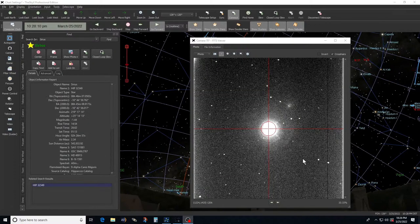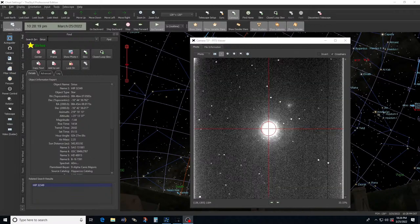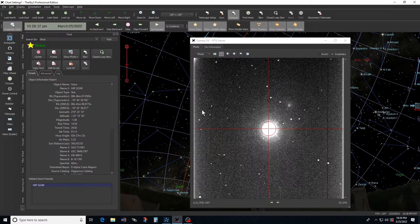So we now finally have the star aligned in the center of our camera image. So at this point, we enter the name of the star we used as the alignment star, which is Sirius. We hit find, and then I hit sync. It says, "Are you sure you want to sync on Sirius?" And I say, "Yes." So now the software and the telescope both agree on what they're pointed at.